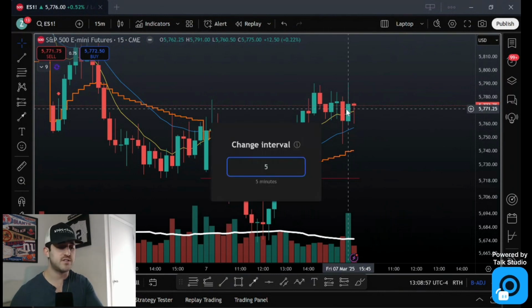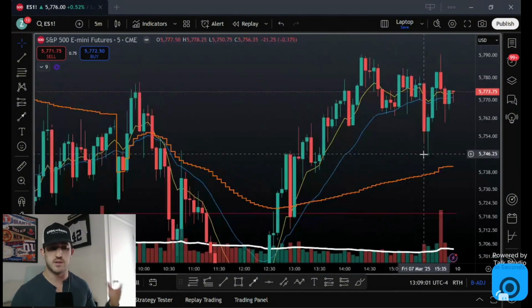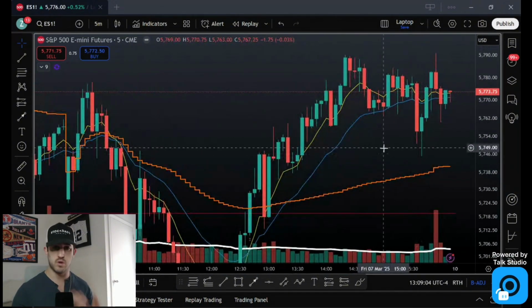There's a bunch of different ways to use them. You can wait for the reaction. You can buy them directly. You can wait for a buy setup or sell setup. These are some of the things that I will be covering in the future.